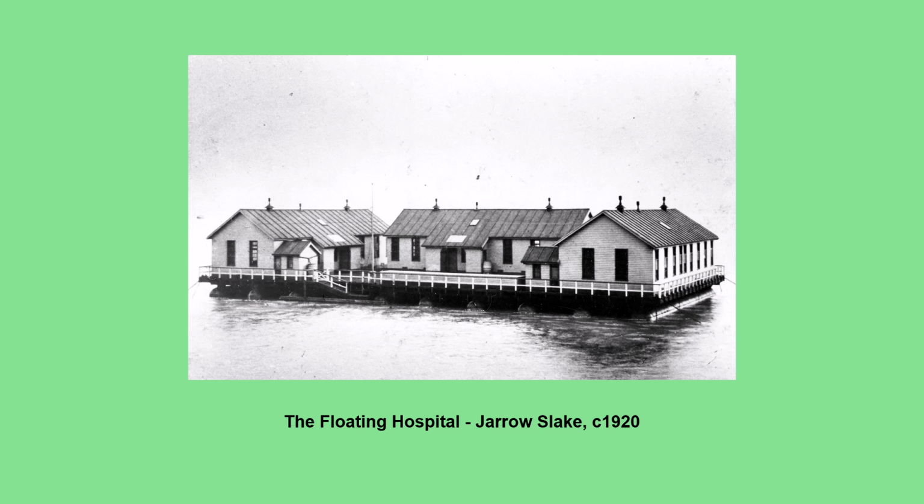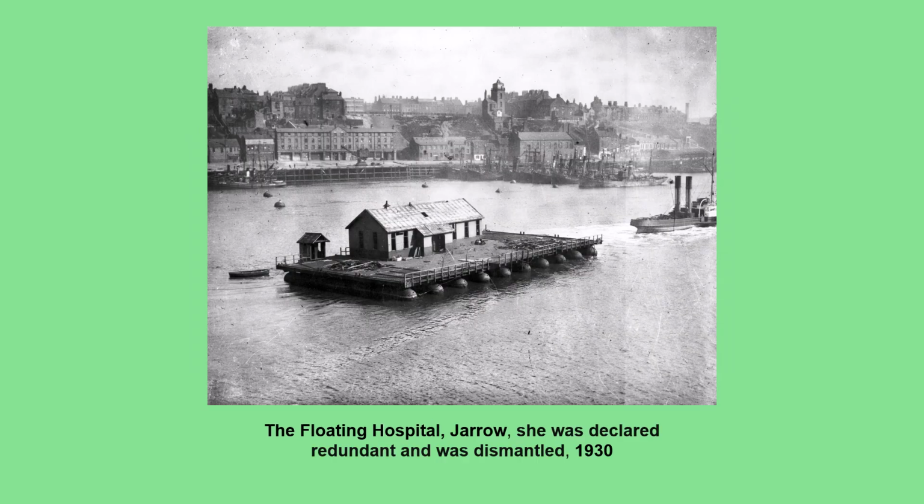In 1886, this was replaced by a purposely designed floating hospital built at Bill Quay by Messrs. Wood, Skinner and Co. for a cost of £5,700. The hospital had 3 buildings, each with 2 wards providing a total of 30 beds. Moored at Jarrow Slake, it floated on 10 pontoons and was only accessible by boat. Any seamen aboard ship found to have an infectious disease were quarantined and isolated on the floating hospital. By 1929, the floating hospital was viewed as redundant, having had only an average of 3 patients a year over the previous 10 years. It was scrapped the following year.